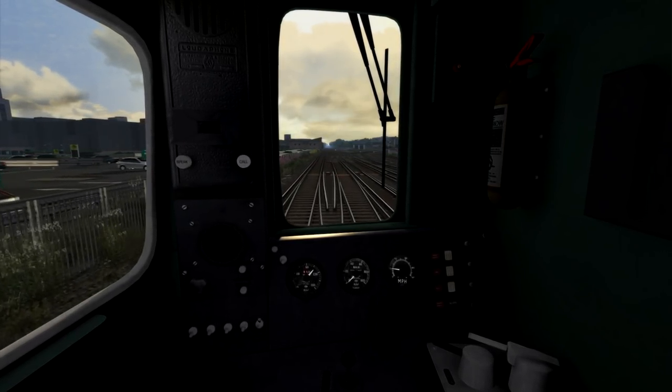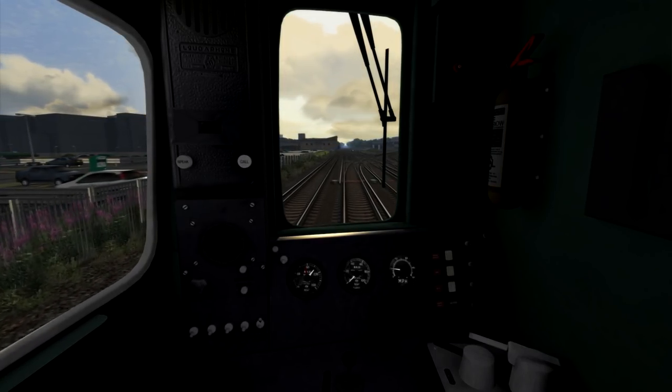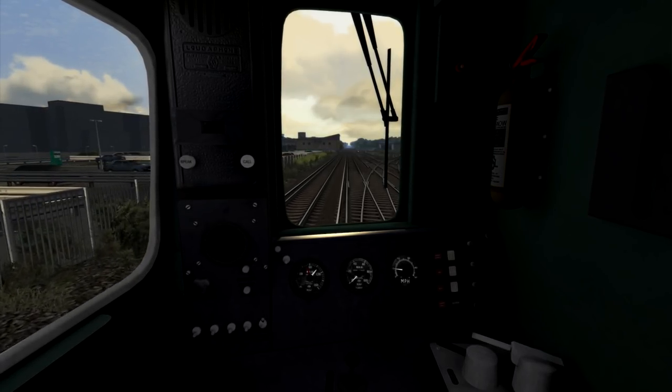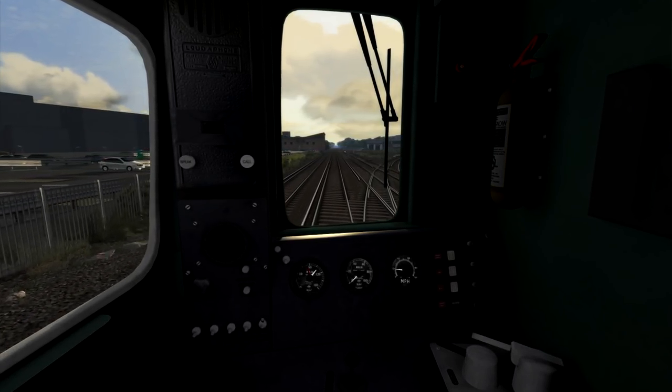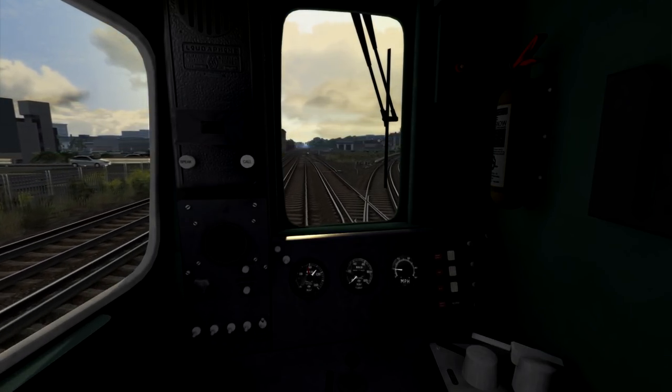Now that we're doing 20 miles per hour, I've just shut off the power for a moment to allow the train to coast, then I will increase the power as we start to lose some speed. So we're now turning away from the southeastern main line, which goes straight on, and that goes through Paddock Wood and Staplehurst down to Ashford International, as well as Folkestone and Dover.